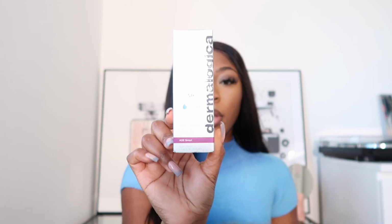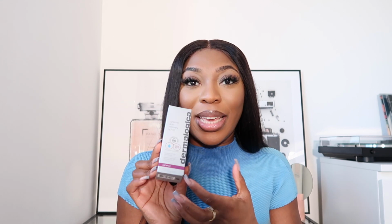Sticking with Dermalogica, the next product that I'm yet to use is the Dynamic Skin Recovery SPF 50. I am currently out of my favorite SPF, which is the Epionce SPF 50. So I am going to try this. I'm going to see how it goes, if I like it, and if it has a white cast. So hold me to that and ask me how I get along with this.